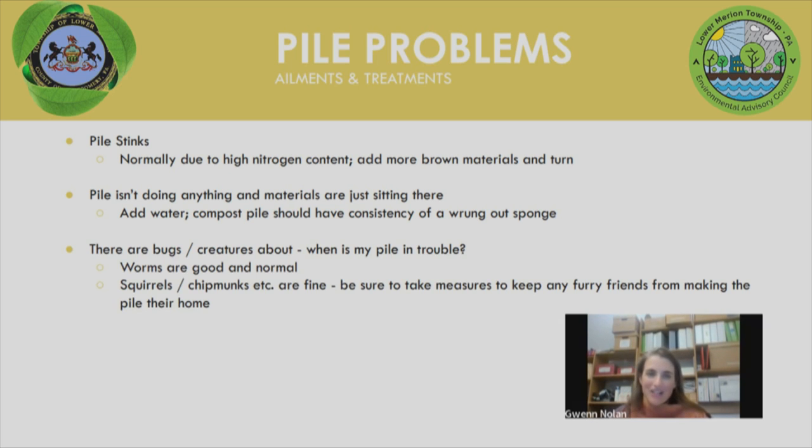There are bugs and creatures about. When is my pile in trouble, or where should I be worried? First off, there are lots of insects that are beneficial to your pile, and you should be excited to see them in there, especially worms. They're amazing. Squirrels and chipmunks are fine. Most of the time, they're not going to set up home in your pile. As long as we're not attracting them as a food source, it's perfectly normal for them to scamper in and out at times. But you do want to make sure that they're not setting up camp in your pile.